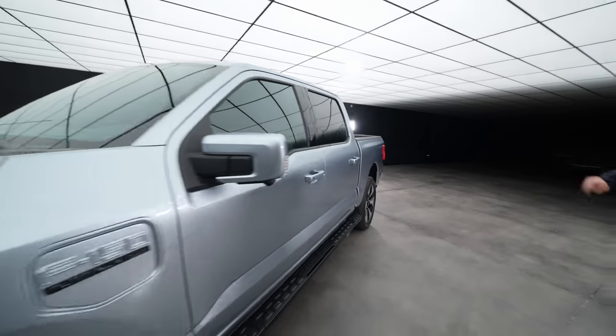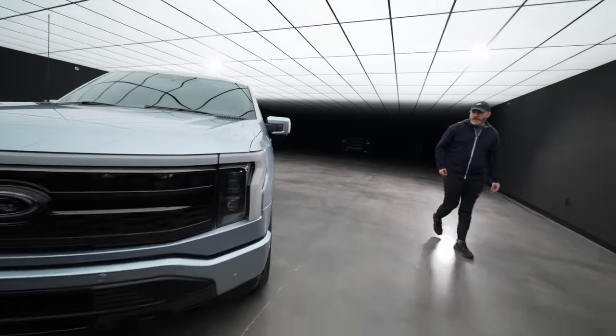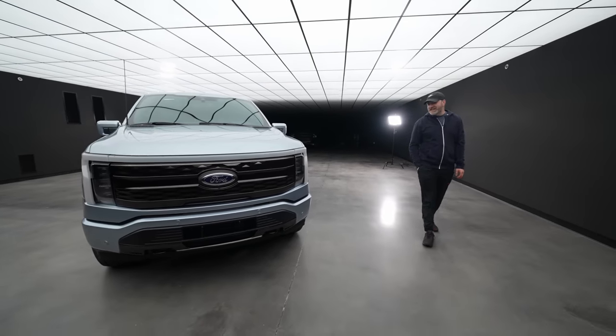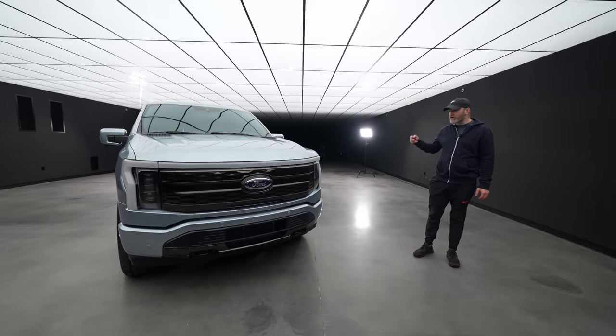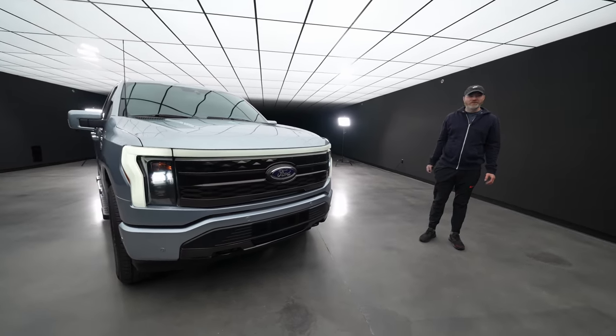It's about this truck. That, ladies and gentlemen, is the Ford F-150 Lightning in the platinum trim, and it's here in the studio. And we're gonna take a look around.